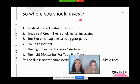And then the second, the treatment cream, retinol, lightening, aging, that would be my second one that you should be investing in. Then it brings me to the sunblock, sun protection. And that's where some people are like, seriously, do I really need to buy an expensive sunscreen? Well, that's where it's completely up to you.